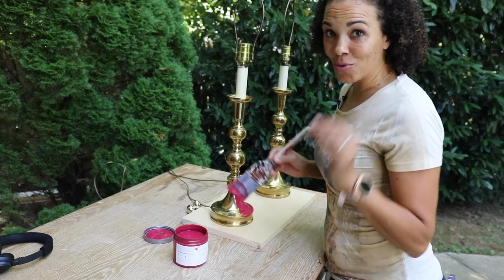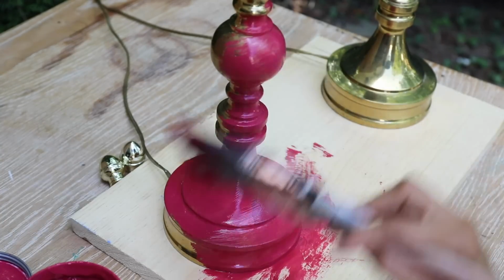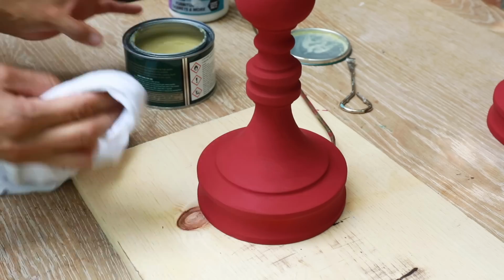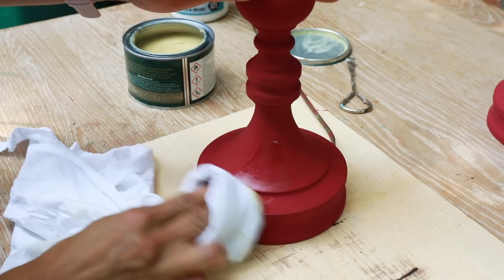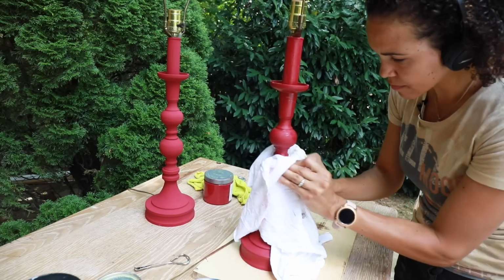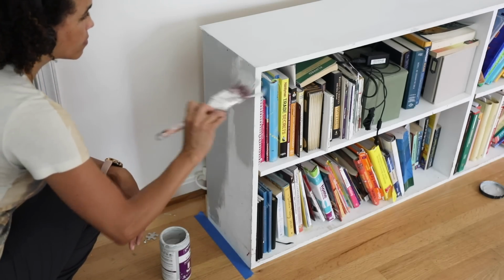And then we're going to move on to the picture frames. Oh my gosh, this color is so freaking cute. This is like one of the colors that just makes me happy. And because it's a chalk paint, it's going to be very flat. So I added a couple of coats of wax just to give it some protection and a little bit of shine too. Now this bookcase, the kids have drawn on it.